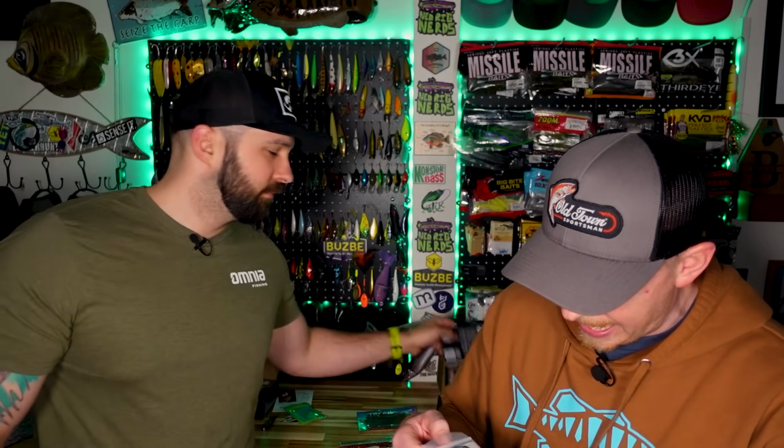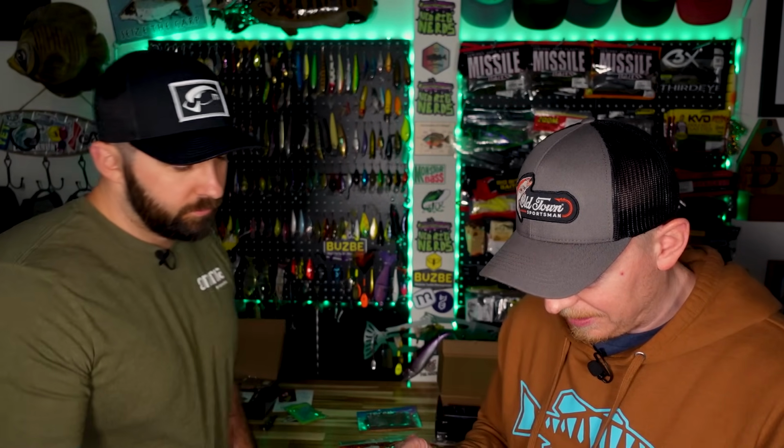So this is a crankbait from Dark Corner Custom Crankbaits. This is their matte shad. Yeah, the Vector Tornado trebles. And this is valued at $13.99. I rarely believe what I'm reading on these. It's hard to believe if it's worth $12, $13, $14. This is pretty solid.